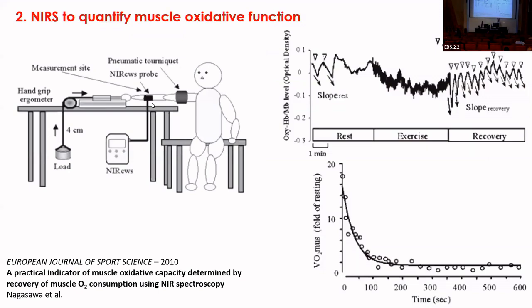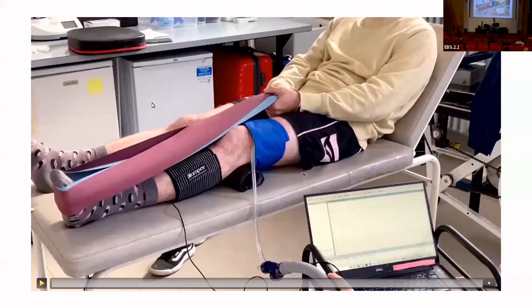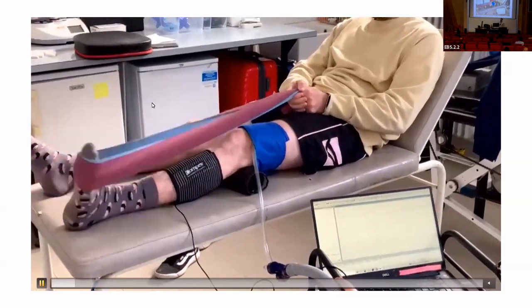Then, more recently, a system has been developed to estimate mitochondrial function by near-infrared spectroscopy. As Professor McCulley said yesterday, this comes from very early studies where the NIRS was applied on the forearm, and the NIRS signal was collected during repeated transient ischemia immediately after exercise. I thought it could be useful for you to see how the test is performed. This is a very rough example, but just to give an idea.